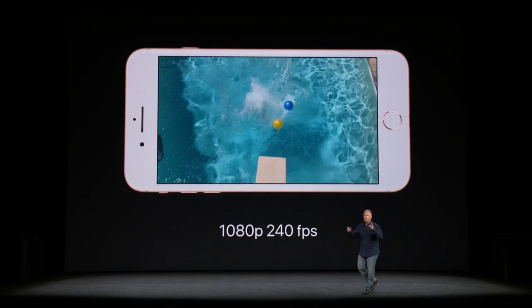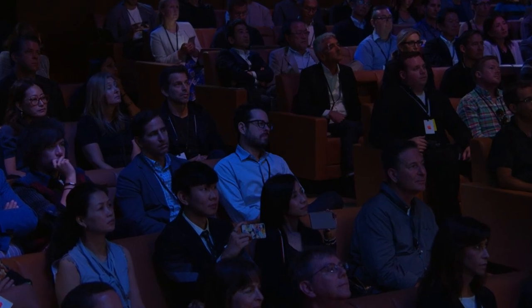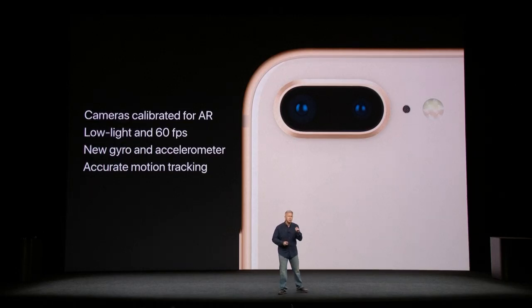Absolutely beautiful. So now, iPhone 8 is incredible for shooting photos. It's incredible for video. There's a third category of use of the camera that's going to become increasingly important in our mobile devices, and that's augmented reality. This is an incredible area for us to advance in, and our teams have worked together, hardware and software, to make iPhone 8 the first iPhone really created for augmented reality, and the first smartphone designed for it as well. We custom tune each iPhone for augmented reality.